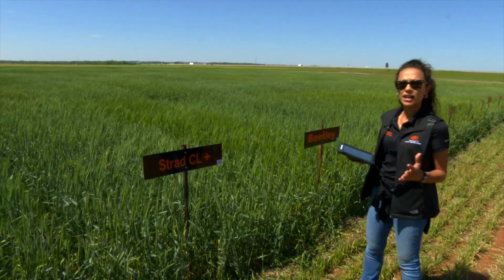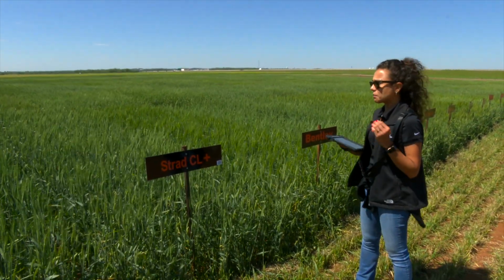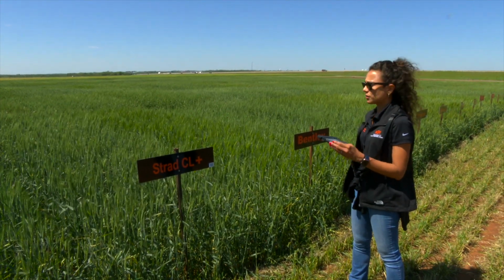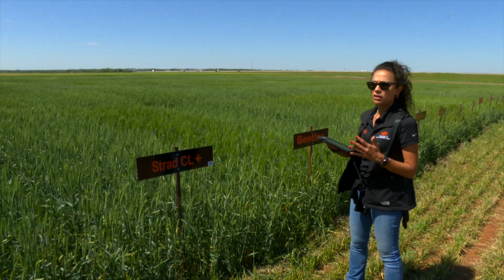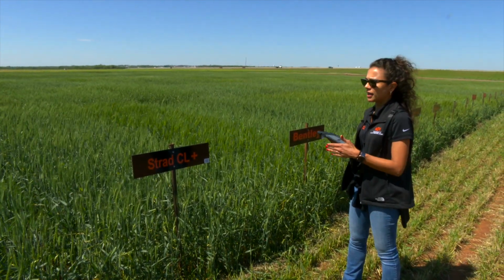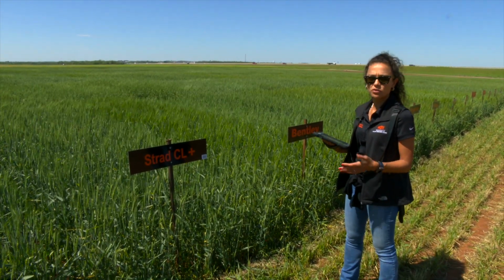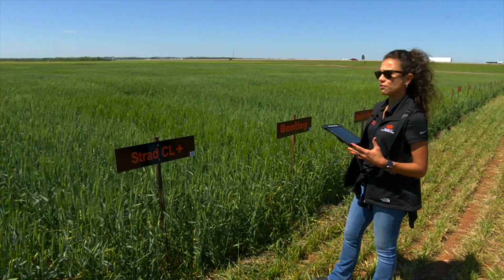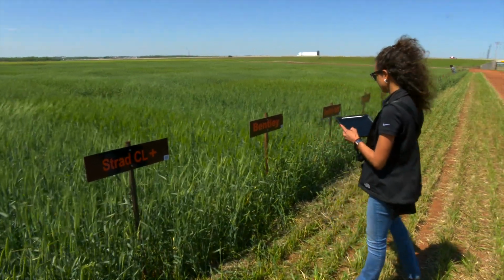It's on the medium side of maturity, so I think the biggest difference from Doublestop is maturity. This Strat will be about 2 to 4 days earlier, depending on the year, in comparison to Doublestop. So the biggest difference here would be maturity. Other than that, it's very similar, with very good yield potential.